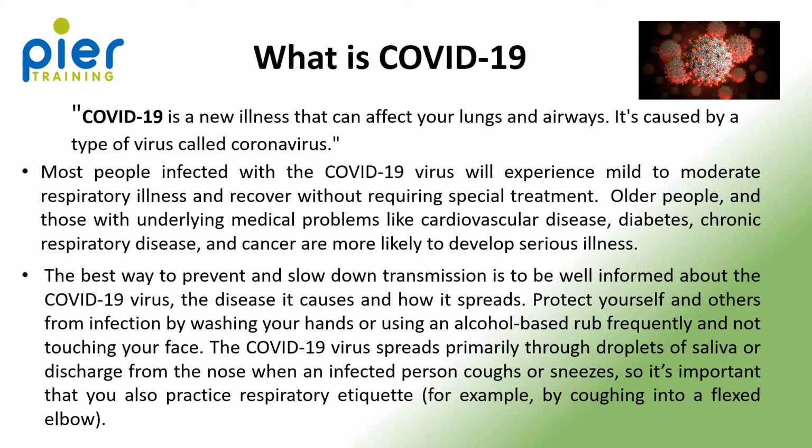COVID-19 is a new illness that can affect your lungs and airways. It's caused by a type of virus called coronavirus. Most people infected with the COVID-19 virus will experience mild to moderate respiratory illness and recover without requiring special treatment. Older people and those with underlying medical problems like cardiovascular disease, diabetes, chronic respiratory disease and cancer are more likely to develop serious illness. The best way to prevent and slow down transmission is to be well informed about the COVID-19 virus, the disease it causes and how it spreads.